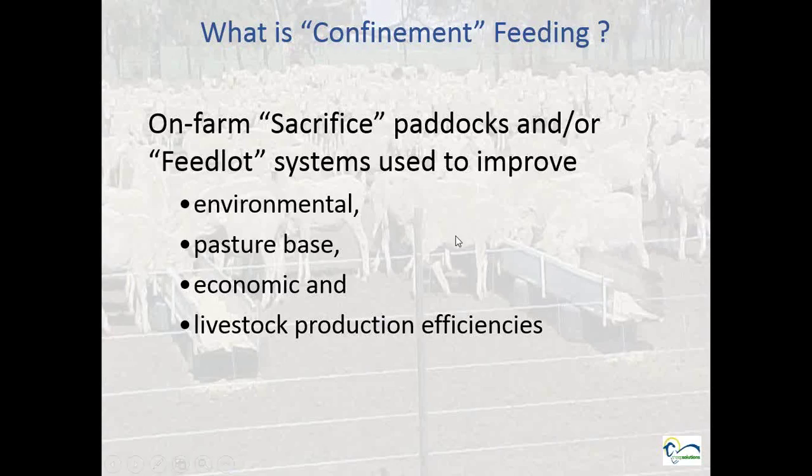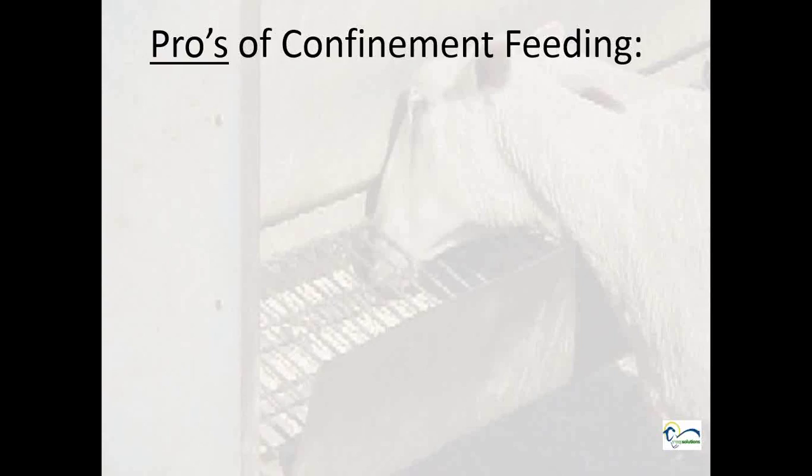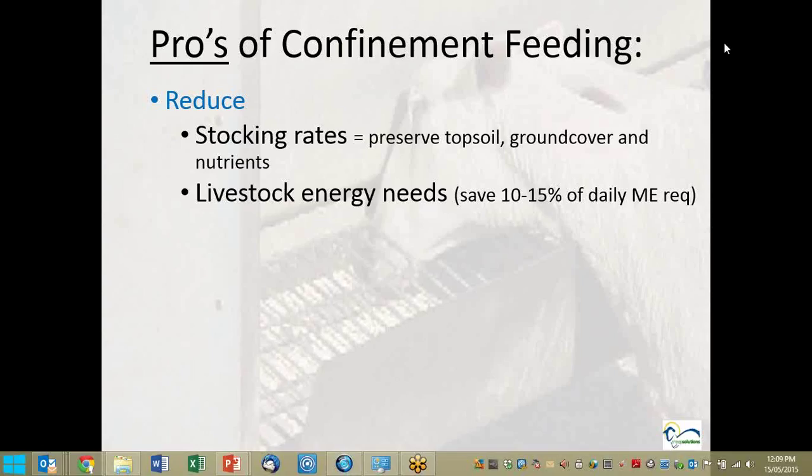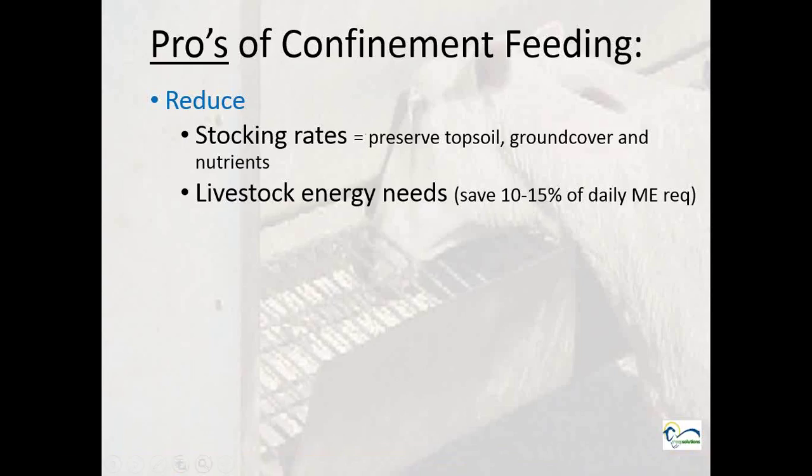There's some fairly strong requirement for meeting those heavily pregnant, late pregnant or lactating ewe requirements this time of year in particular. What are the pros of confinement feeding? Big pluses, you generally reduce your stocking rate by localising animals in a smaller area. That helps to preserve your topsoil, ground cover and nutrient losses. Importantly, by confining animals where they're not out trying to graze, using body reserves, you can save anywhere from 10 to 15% of their actual feed requirements, which can be a huge saving when it comes to pricing out the grain.